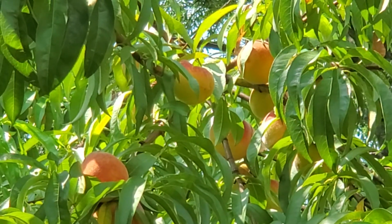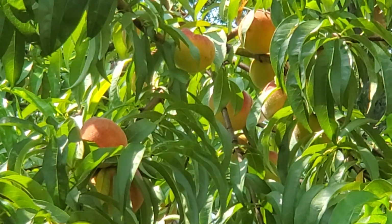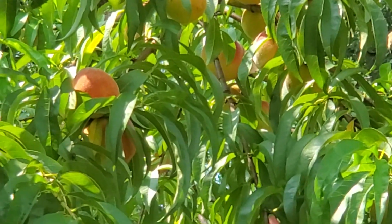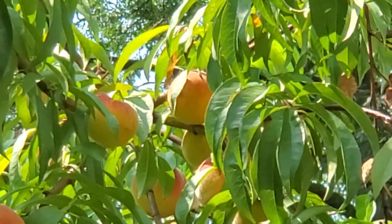And peaches too. It's July, so it's peach season right now. As you can see, it turned color bright orange right on the tree right here. Beautiful peaches ripe from the tree.